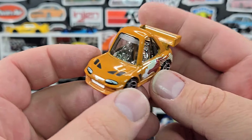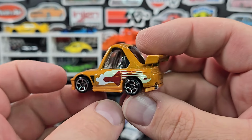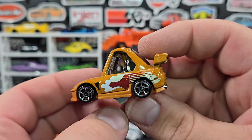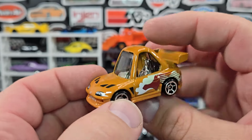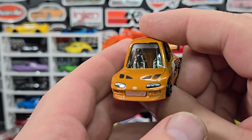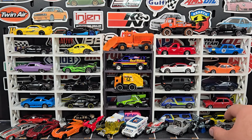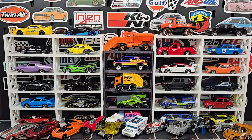Prints on the front, prints on the hood, deco on the side. Definitely a little bit of tuned style to the print as well. It's definitely not trying to be super hyper realistic, but I do like these tuned versions. I think they're kind of cool. So I would think at some point in time we may see a tuned 5-pack from Hot Wheels. I wouldn't be surprised.